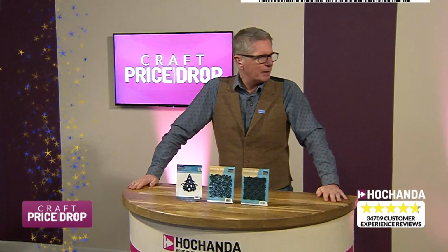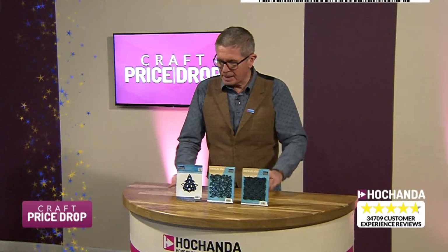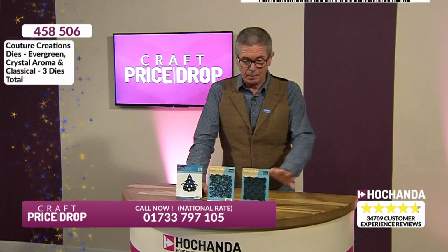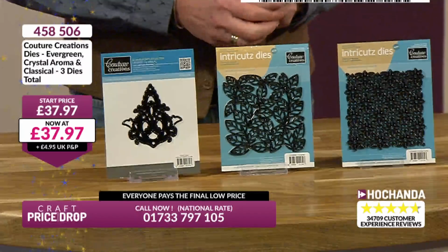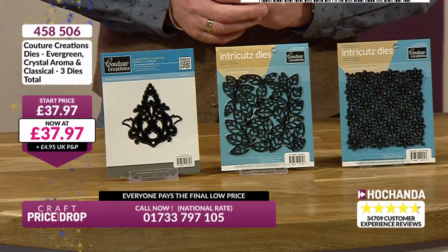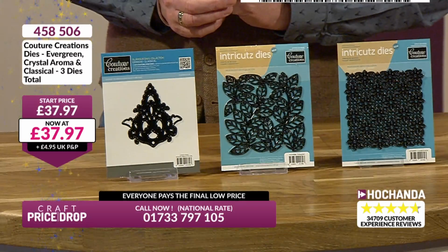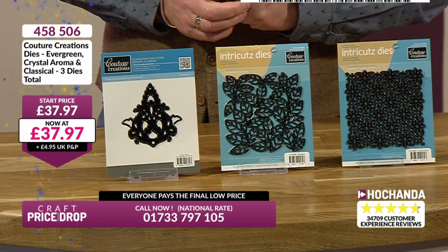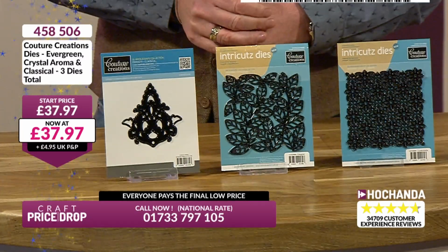Right then. Some dies. We haven't done any dies yet today, have we? No, first die set. It's unusual. Okay, now these are just like the last embossing folders. These are again from Couture Creations, and they are the intricate dies. We got 3 die sets, and these are £37.97. So you're looking at about £11.99, £12.99 each. £12.99 each is what they should be.